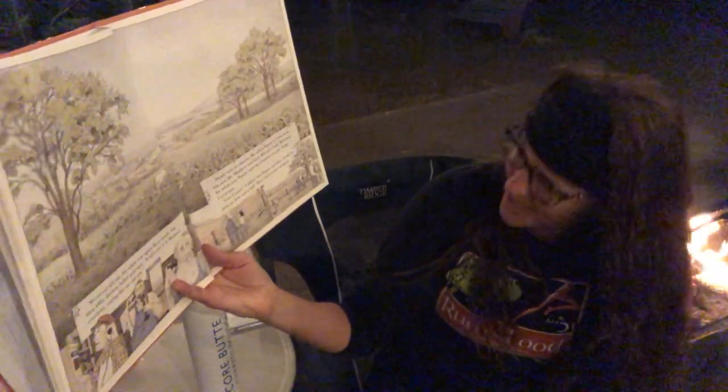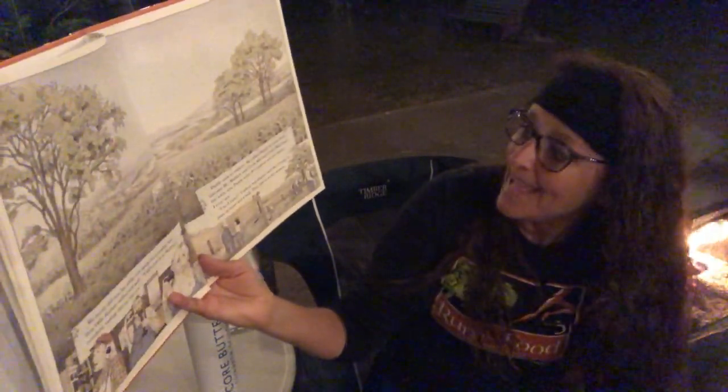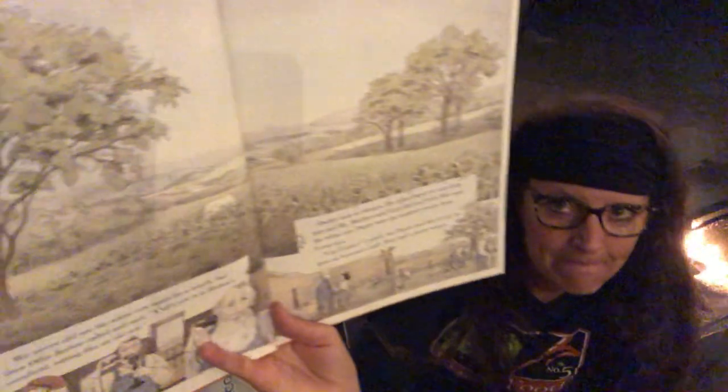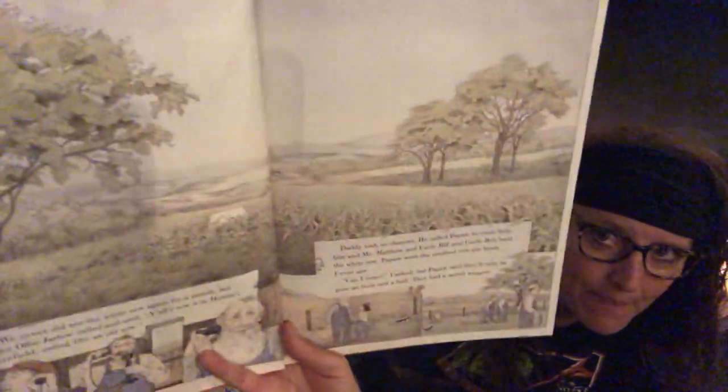Papa wore the crustiest cow pie boots I ever saw. "Can I come?" I asked. But Papa said they'd only be gone an hour and a half. They had a secret weapon.